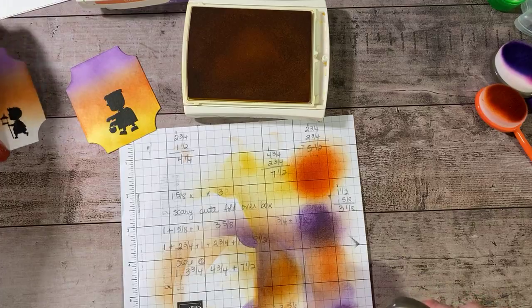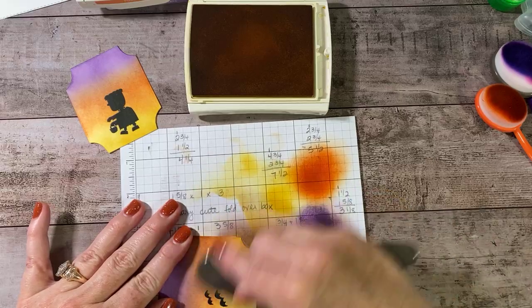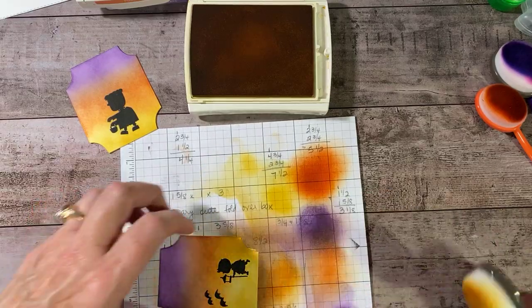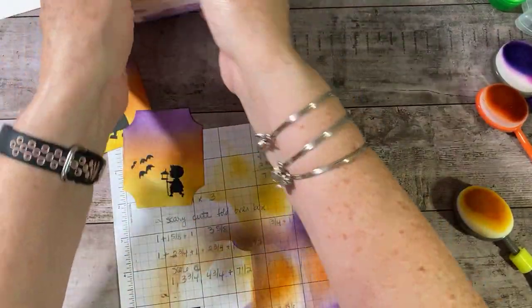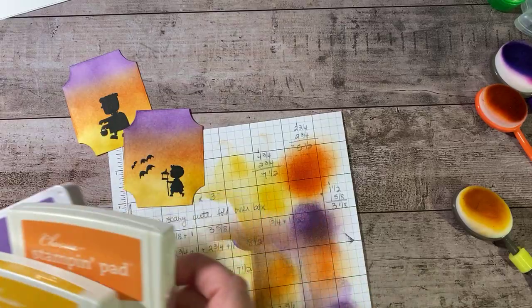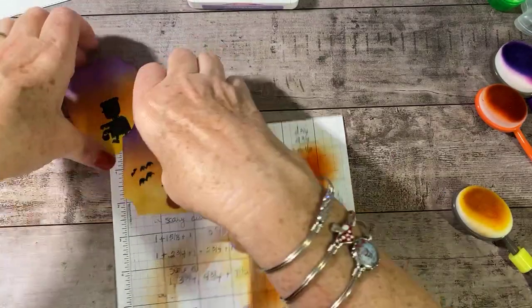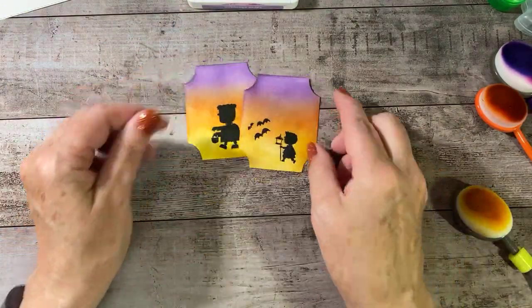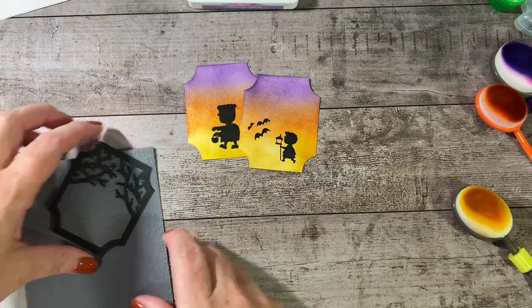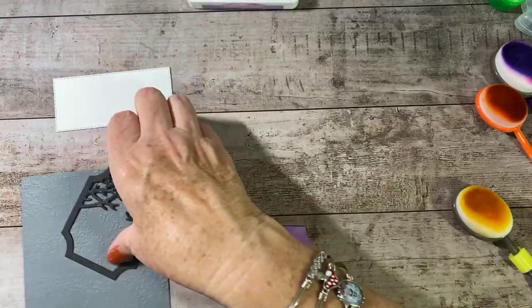And then we're going to move to the Crushed Curry. Yep. Okay, and then I'm just going to blend that in with the orange. And do the same on this piece. I'm always starting off my page. Okay, now I've got those 2 pieces done and ready to go. And we can put away all but the Gorgeous Grape here.